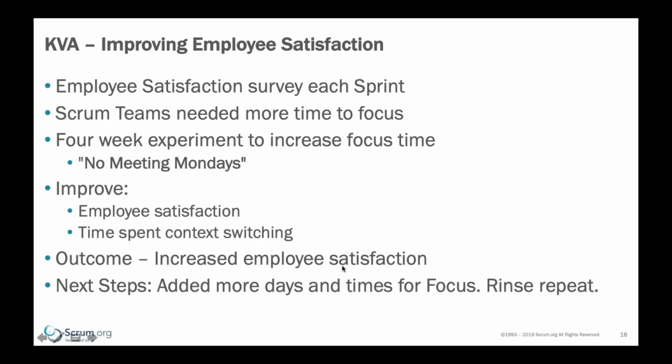What we were hearing was that Scrum teams really needed more time to focus. They thought there were, 1, too many meetings, 2, weird times in between meetings, when you have a meeting for an hour and then maybe a half hour of nothing and then another hour meeting. You're not going to be able to get a whole lot done during that half hour. So what we looked at was, let's do a 4-week experiment to increase that focus time by implementing what was dubbed no meeting Mondays.